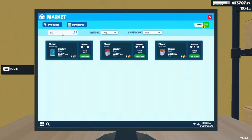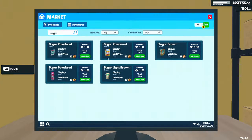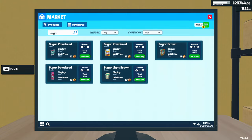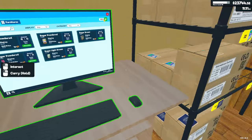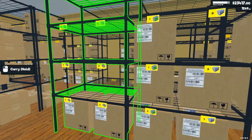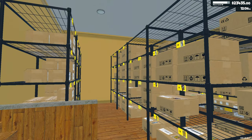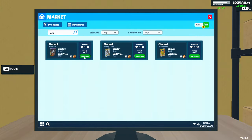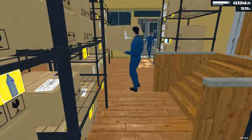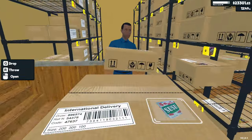Right, powdered flour we need. No, we don't. Sugar. Okay. Good ingredients, aren't I? One of them. 2 of each of the packets. Six chicken. Toilet. Cereal, 3 brown, 1 gold. Nice. Okay.